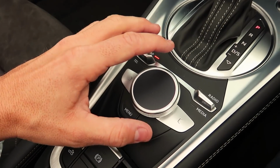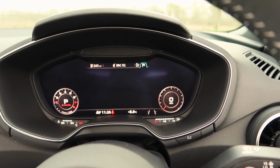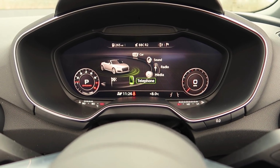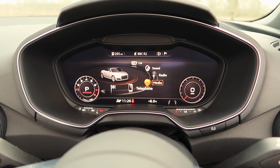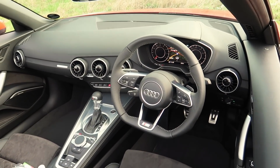So I've got the MMI control here, which controls everything in the center there, so I can cycle through different modes if I need to. We'll go into the menu there. So very familiar Audi stuff. Beautiful steering wheel as well, really, really nice.